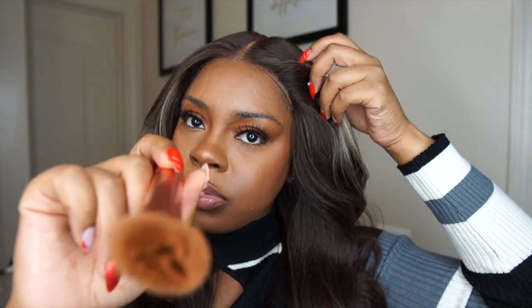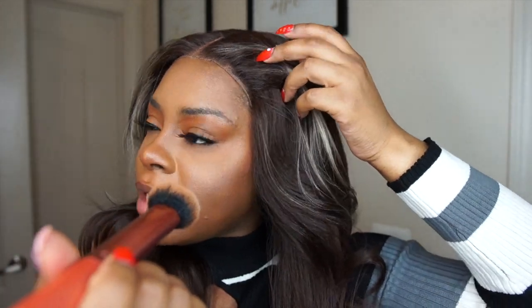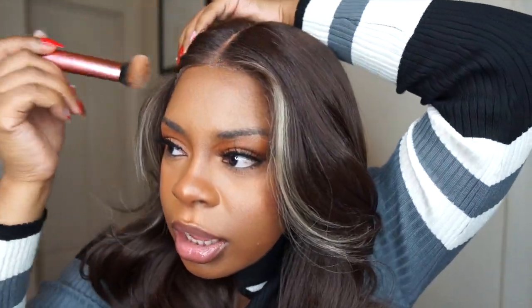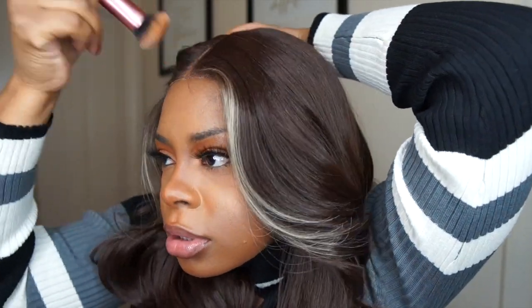Okay, y'all. I just wanted to show y'all that I'm adding, this is my foundation brush that I use on an everyday basis. So I'm putting the excess on the lace around it. And I just want to show y'all, because this lace is popping. For it to be synthetic, I'm very shocked that it's blending in so well. So I'm just doing that, so if it flies up or anything like that, you won't really be able to tell. When it's laying flat, you can't tell.